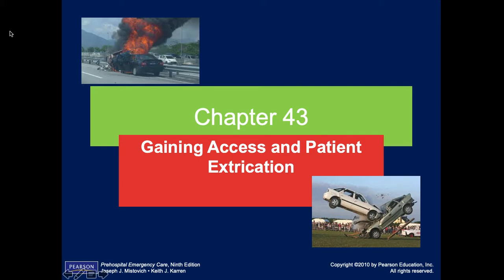This is chapter 43, Gaining Access and Patient Extrication. More than likely, when you hear the term extrication, you probably relate it to a car accident, the jaws of life, and those types of things. And that's true. The majority of our extrications are from vehicles.